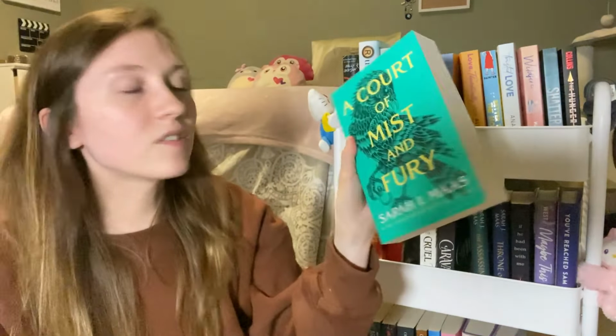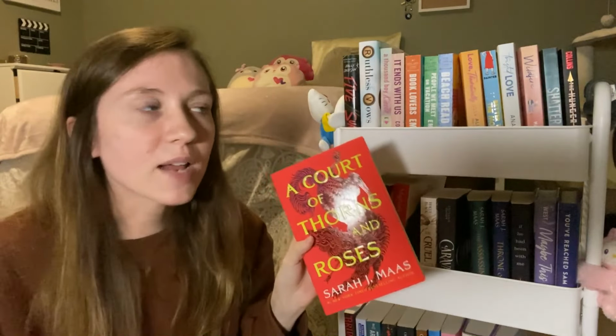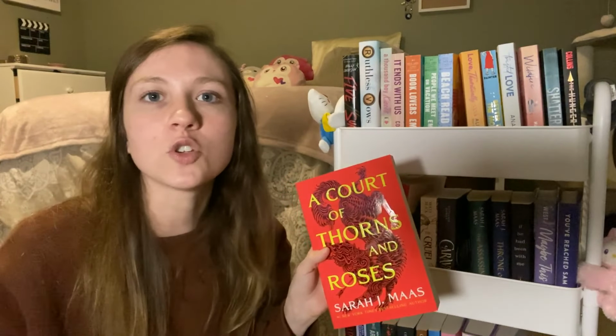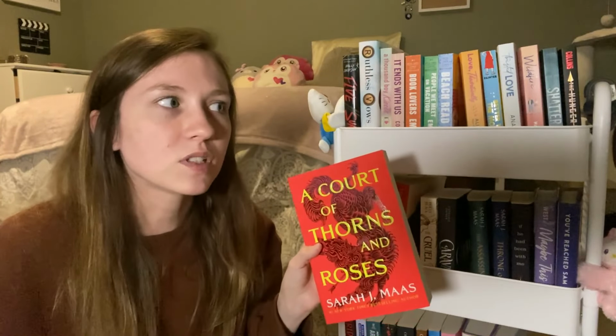And also, the books after are so big. Like, look at this book, A Court of Mist and Fury. It's huge, okay? And just getting into this world in general, I'm scared of, because I feel like I'm too stupid for it. Does that make sense? I feel like I'm too dumb to understand.